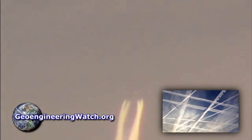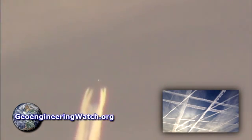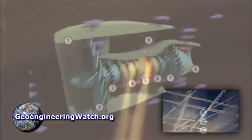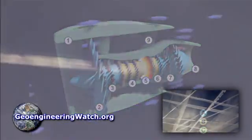The aircraft trails we see in our skies in almost all cases are not condensation, but rather intentionally sprayed particulates for climate modification and the weaponization of the atmosphere. The following tutorial on the high bypass turbofan jet engine and its design characteristics will confirm this conclusion.